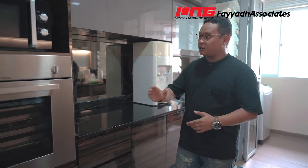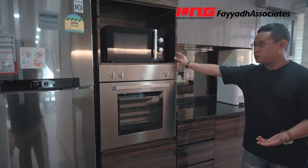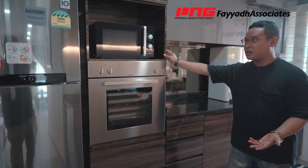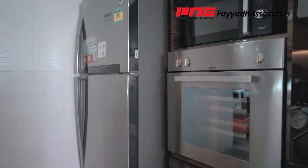Okay, and right over here, we have a tall cabinet where normally we will put items like ovens, microwave, and stuff like that. And next to it, there is generous space for the fridge. So let's head over to the service yard.